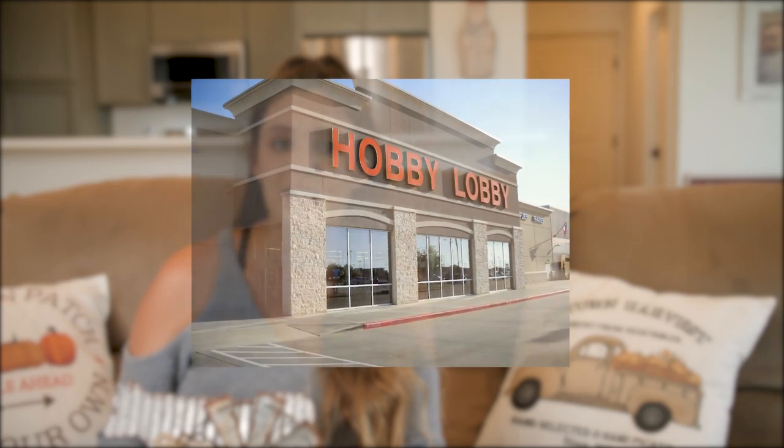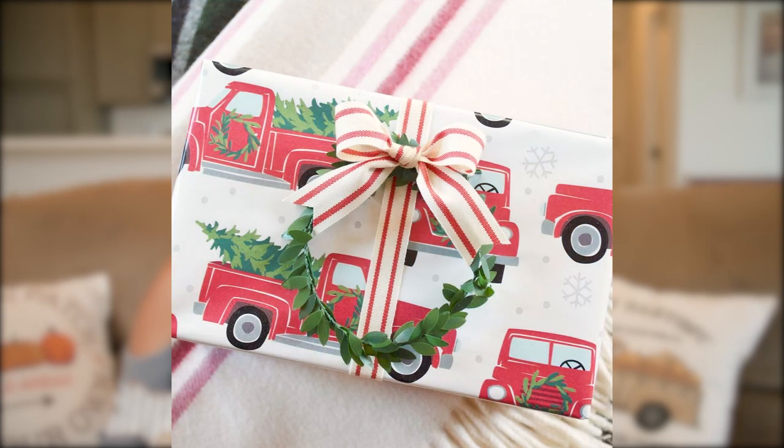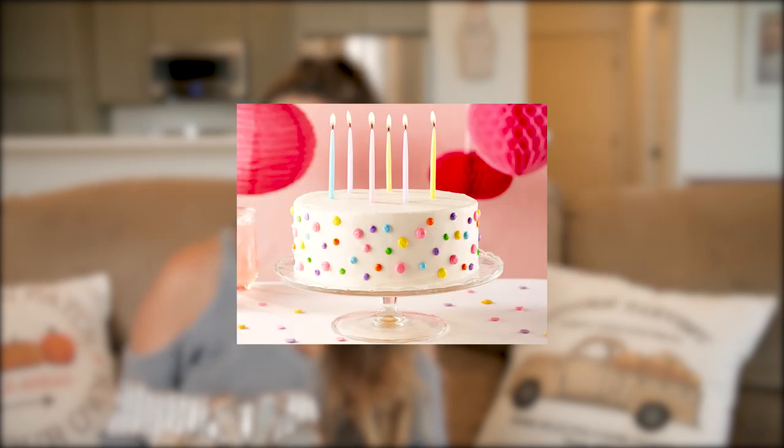I'm Holly, and today I'm gonna be sharing with you guys a farmhouse styled gift basket that you can get for under $20. Now, the awesome thing about this is everything that you're gonna see today is from Hobby Lobby. So whether you're getting a farmhouse styled Christmas present, a housewarming gift, a birthday present, or a present for yourself, this is a one-stop shop sort of deal. So I'm excited to share with you guys everything that I got in this gift basket.